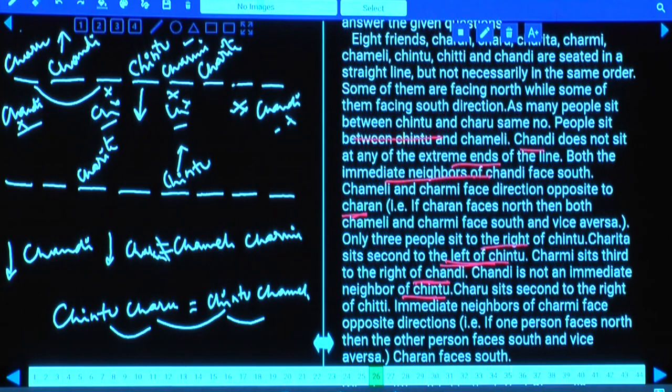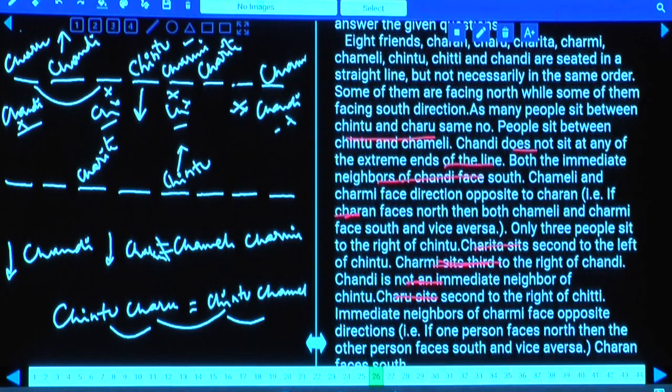And who is the other person here? Now we have discussed the remaining persons. As many people sit between Chintu and Charu, Chintu and Charu, how many persons are there? 2 persons. And same is the number of people between Chintu and Chameli. And Chameli must be at this place. Chintu and Chameli is equal to Chintu and Charu.